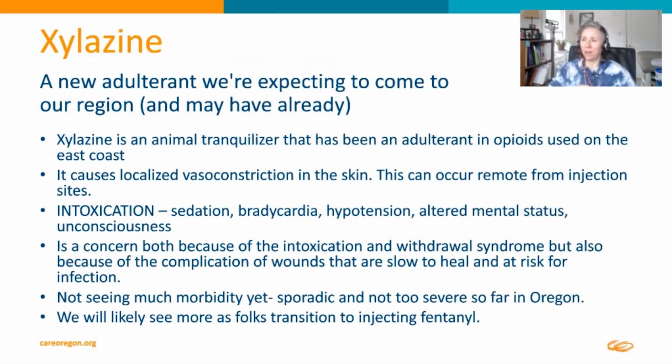So what is xylazine? It is a new adulterant, and it's probably here. We've seen a few sporadic cases of intoxication syndromes or overdose events or some skin issues that may be related to xylazine. It hasn't really arrived yet, but we're starting to suspect it's here in a few sporadic cases. It's an animal tranquilizer. It's been an adulterant in opioids, and it's been on the East Coast for a while.